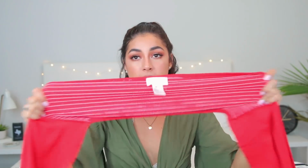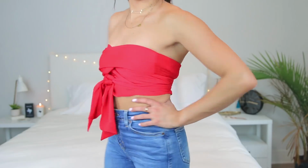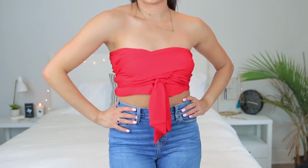But anyways, I wore this in a video that you'll see next week, but it has this really cool stretchy thing at the back, and then you literally wrap it around you. I'll insert a picture so you guys can see. You wrap it around you twice, and then you tie it in the front. I cannot show you just like this.